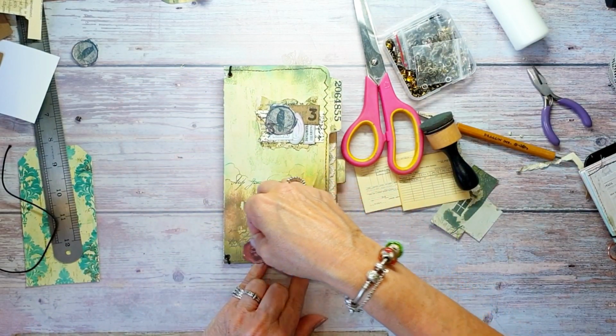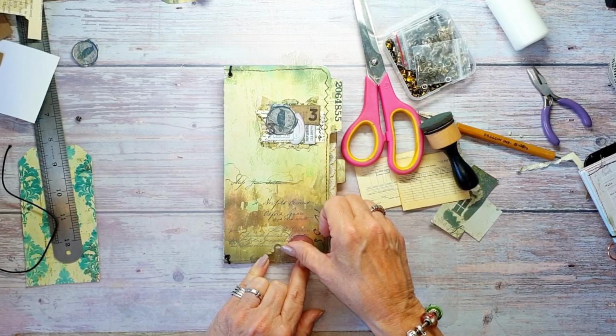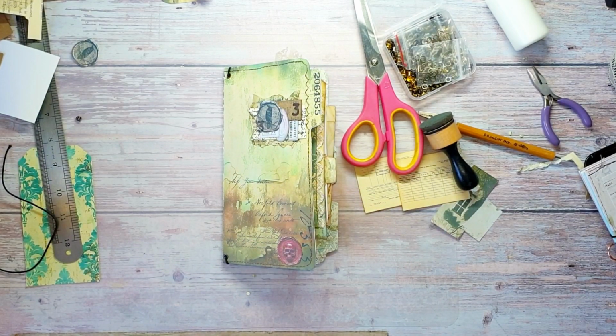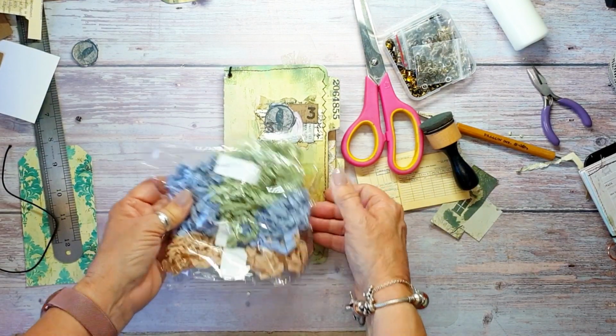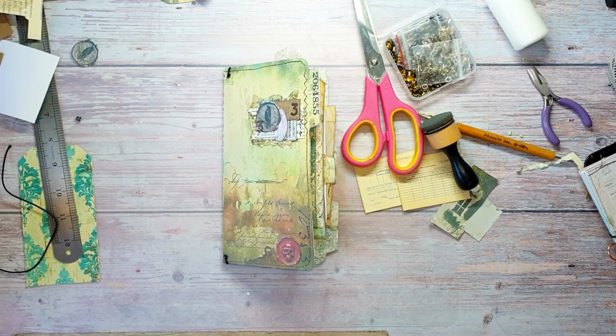Now I've finished that, I want to make more. There we are, and I have some. We want some blue. I quite like the green. And the brown's nice as well. Right, I'm just going to put some of this. No, they're too pink.